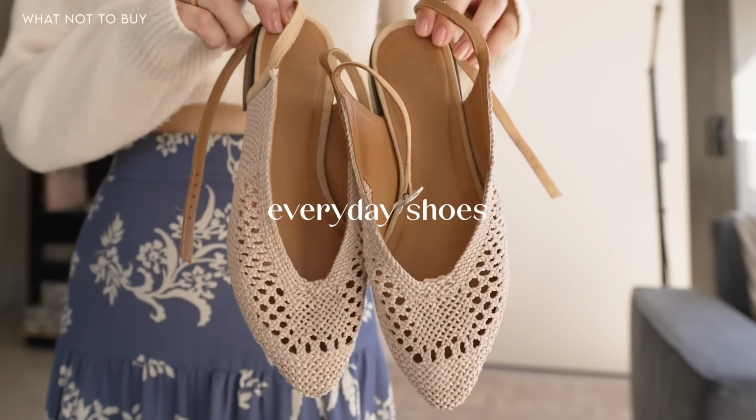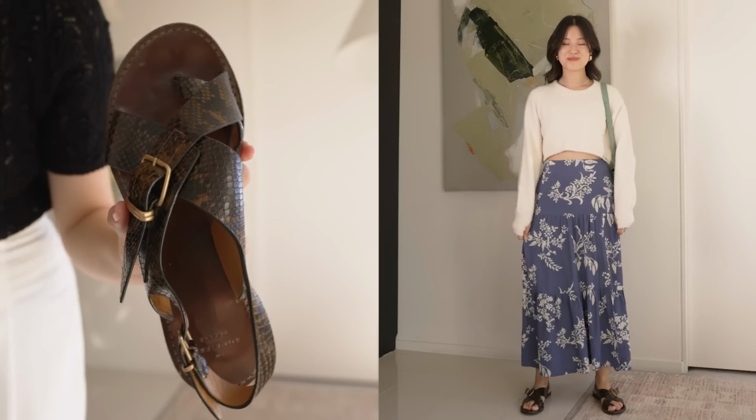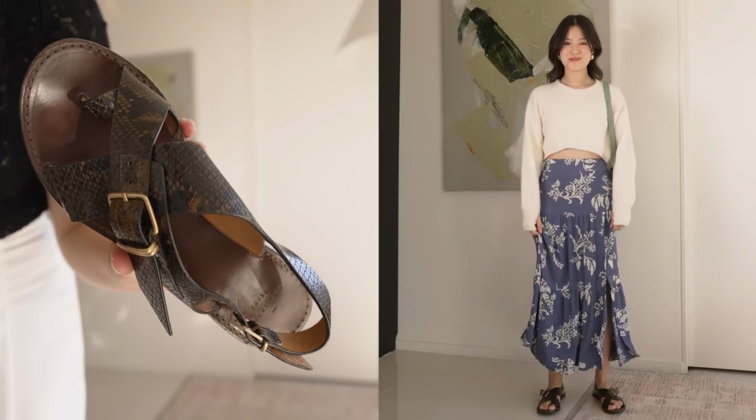On that same thought, something else that I wouldn't recommend buying from Sezane are their shoes. So the thing here is that most of the shoes I've tried are good, but it's the same thing where for the price point, there are other brands that just do it better. The only shoe I had from Sezane that I would really recommend are these sandals, and I'll try to link these down below if you're interested in having a look.